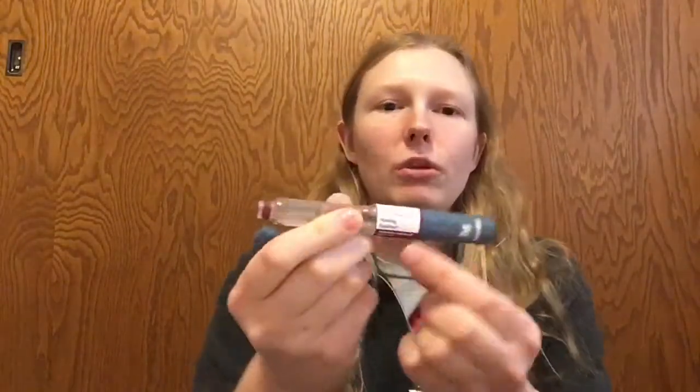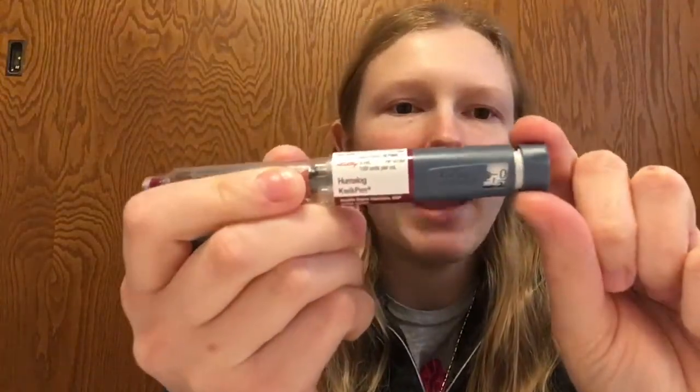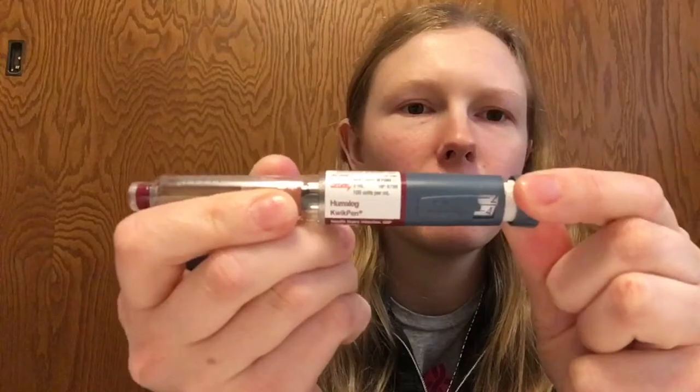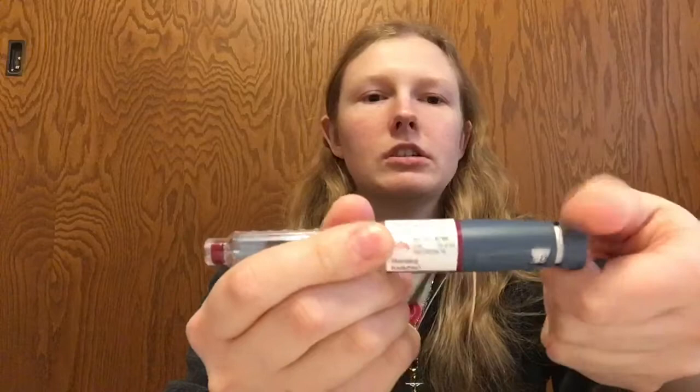The nice thing is, too, with these, you don't even have to think about watching a number on a syringe. If I need 4 units of insulin, I can literally dial to 4, put a needle on, give myself the shot, and it'll spin back down to 0, and that's that.